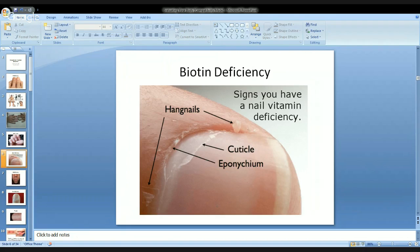But anyway, biotin deficiency can create a lot of problems with your nails, hair, and definitely the cuticle. And this keeps the nail shop in business. All right, let's go on to the next one.